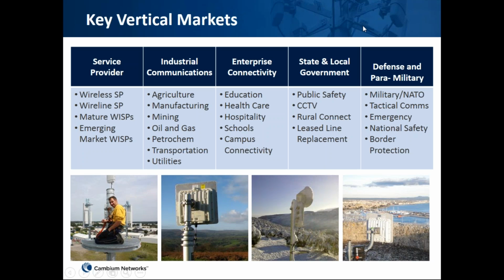With reference to the enterprise connectivity for high-end customers, high bandwidth hungry customers, enterprise connectivities like education, campus connectivity or hospitality. For the state and local government, there are multiple applications like CCTV, safe city projects, traffic monitoring applications, rural connectivity, or lease line replacements. These are the best suited product to have communication in point-to-point topology.